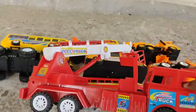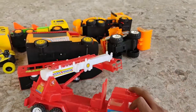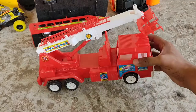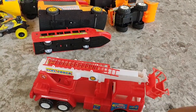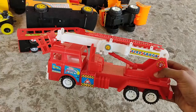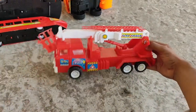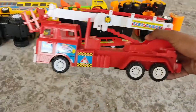Next comes, whoa, fire truck, a rescue truck. Wow, red and white powerful rescue truck. Oh, this model looks amazing, very realistic, very beautiful, nice looking rescue truck.